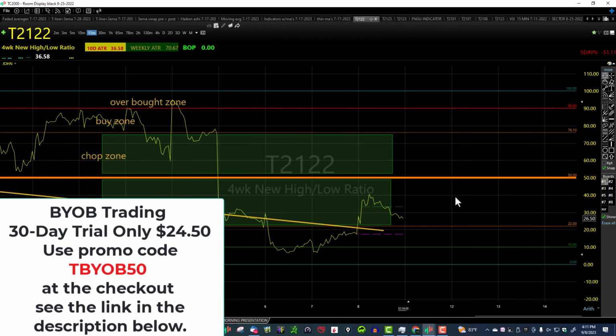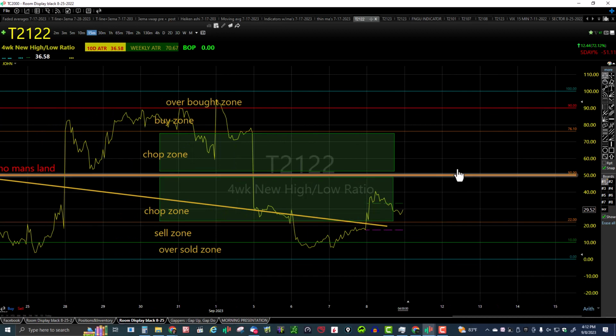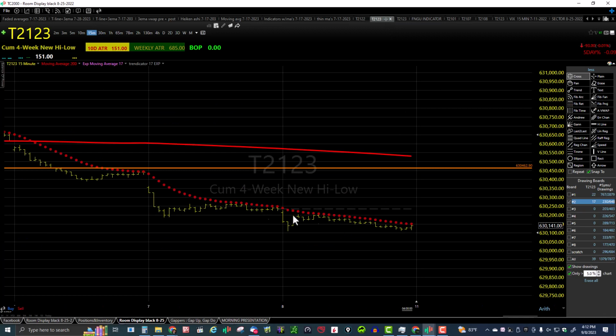Here's T2122, and we had a nice rally this morning. Notice the higher low and then the higher high. So we jumped up out of the sell zone into the chop zone. So we jumped up out of here, made a higher low, made a higher high, made a second higher low, made a second higher high, and then from there we just started to melt down. Right there, that's T2122. T2123 was red all day long, just unabashed selling on the 15-minute.